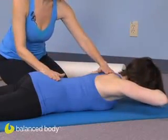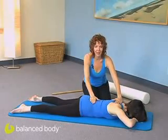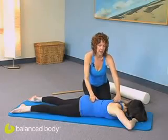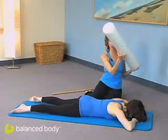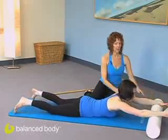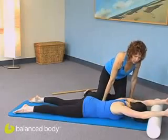So you can imagine, and you can relax now, that even though the intention is for a small range of motion, it might feel like you're not doing anything, and I think that would be unsatisfying to the body. So we're going to add more movement. We're going to take this round foam roller, which you can get at Pilates.com on the Balanced Body website. She's going to put it in front of her, and put her forearms on the roller.